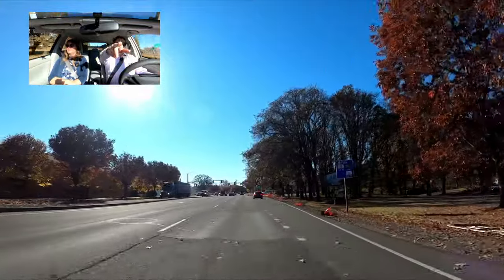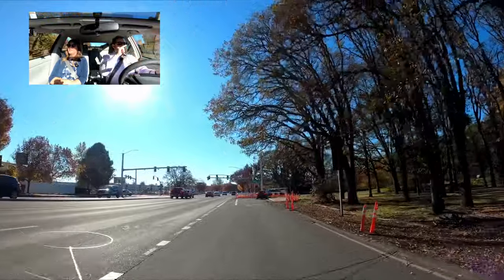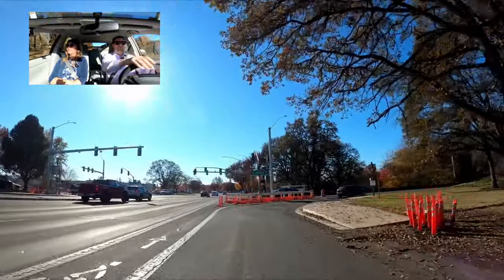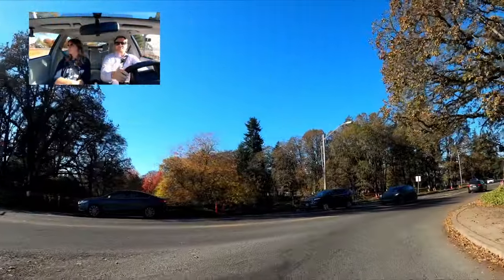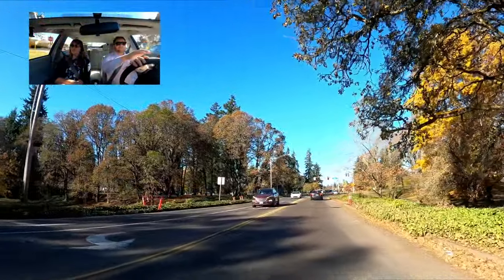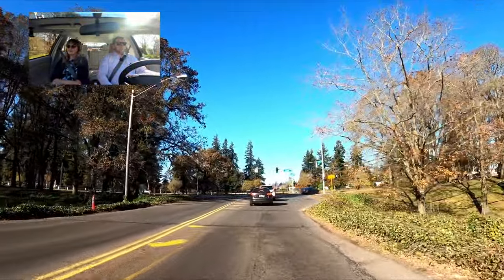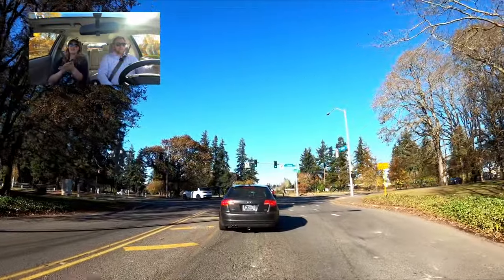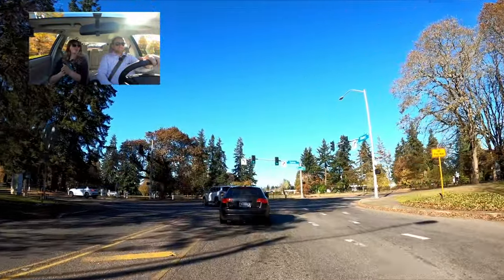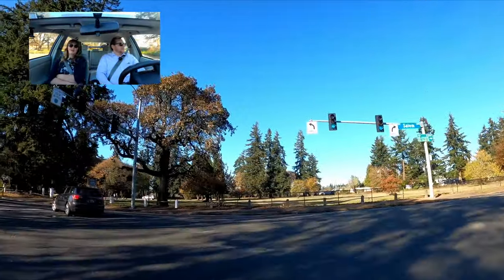There's the Welcome to Albany sign. And just ahead of us would be Winco, Costco, all the Co's. And here we're turning left onto Salem Avenue. Old Salem Road continues on, because, you know, we have to have multiple names for streets. So Old Salem Road would take us into Millersburg, like far northeast Albany.